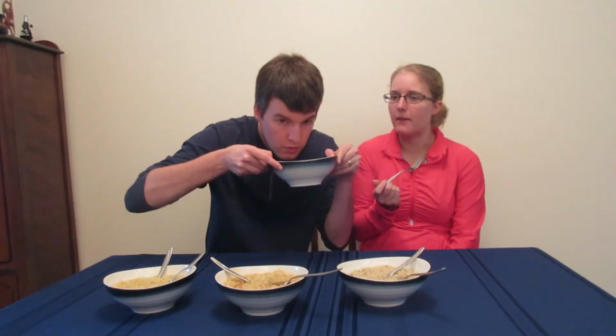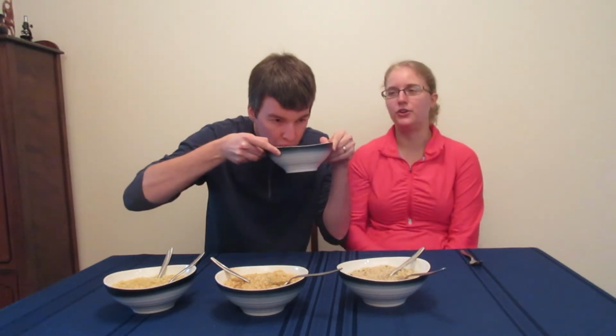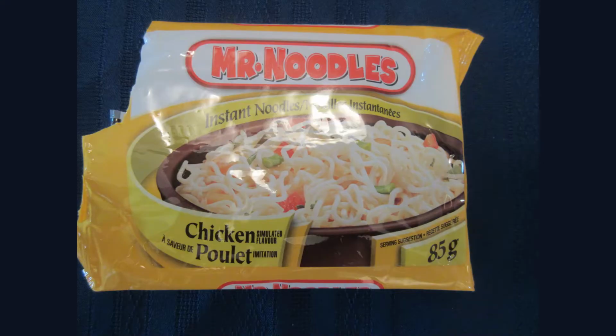I mean, it's obviously not that bad because I keep eating it, but I wouldn't say it's good. It's not too powerful as chicken flavor. A little bland. I think I know what this one might be. Yeah, I've got to guess on this one. Broth flavor, I'm gonna give it a 5 as well. As a baseline, I'm gonna give it a 4. Okay. 3, 2, 1, Mr. Noodles.